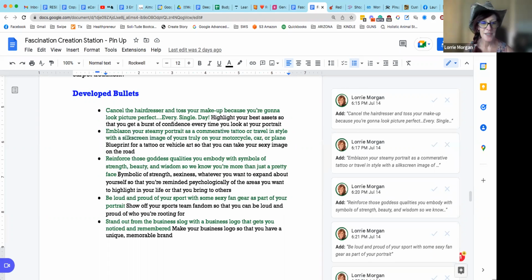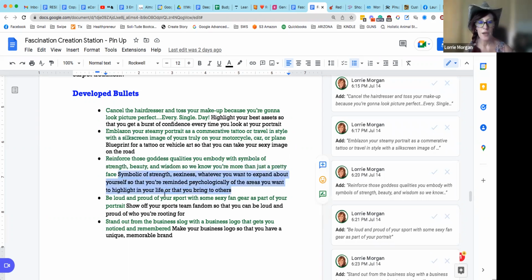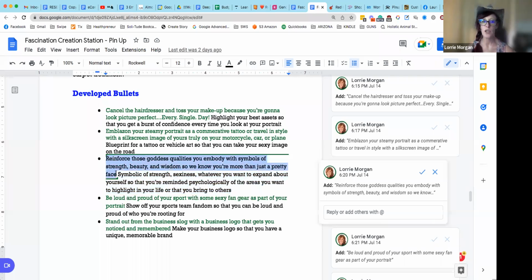So let's go down to this one. This was the Greek goddess, symbolic of strength, sexiness, whatever you want to expand about yourself, so that you're reminded psychologically of the areas you want to highlight in your life, or that you bring to others. So it's not exciting. It's okay, but this is much more riveting, right? It's like reinforce those goddess qualities you embody with symbols of strength, beauty, and wisdom, so we know you're more than just a pretty face.